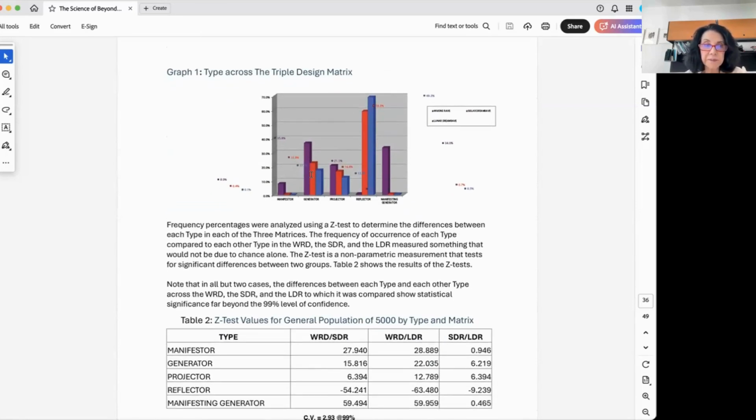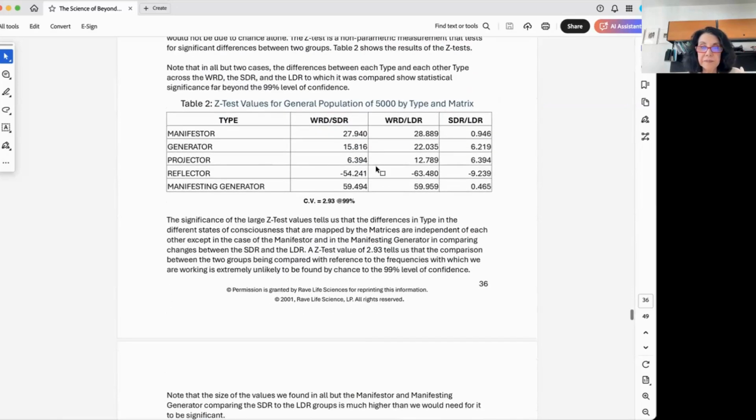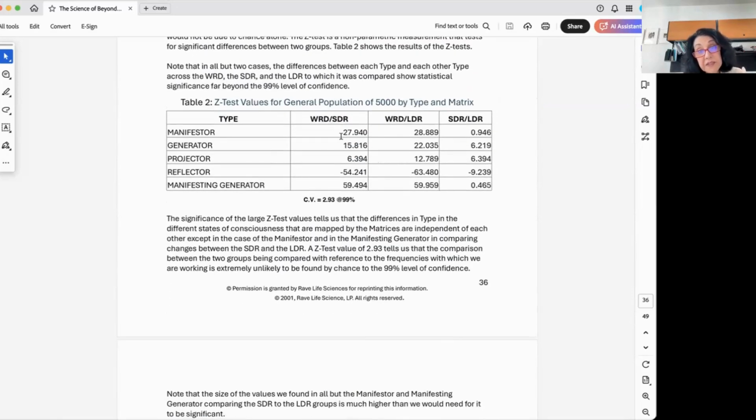Here's the graphs of the different matrices and the types. So you see, we live in a waking world. And if the people in the waking world are not telling us about the other worlds and how to live in them, we're not going to do it. This is the frequencies: waking rave design, waking lunar. So this is the solar design, the lunar design, and waking rave design, solar dream design, waking lunar design, and solar lunar design. So I gave types for that.